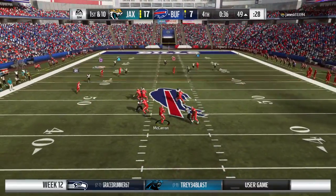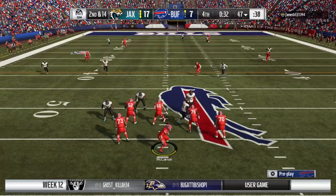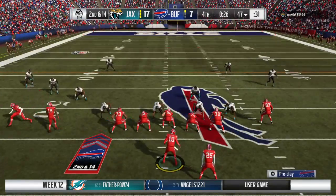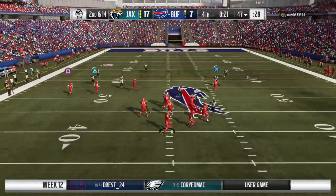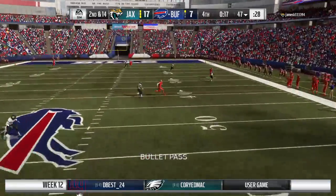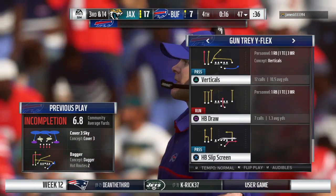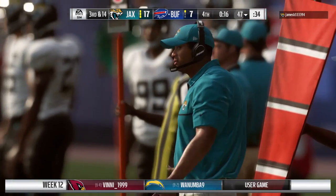McCarron looks to throw, and they're going to get him. He's taken down for a sack back at the 47-yard line. Yannick Ngakoue in there to take him down, and the clock will roll. Now McCarron, a desperation throw deep downfield, and that is incomplete. 16 seconds now on the clock. The intended target was Corey Coleman, and it's third down.